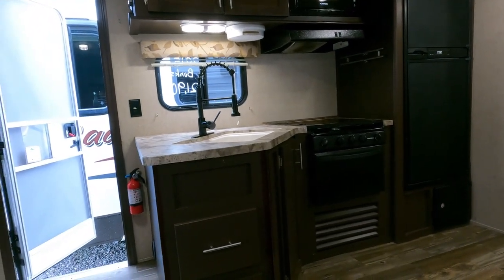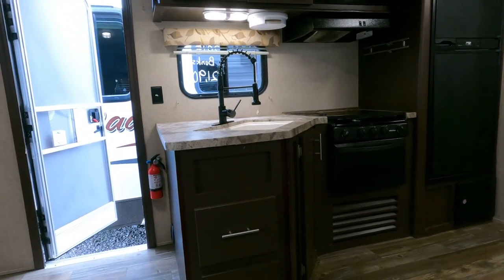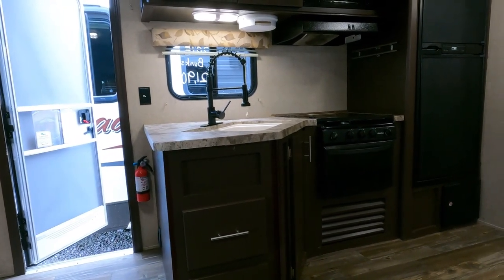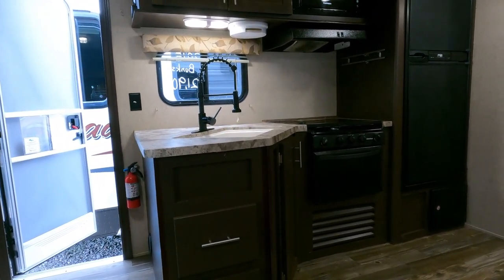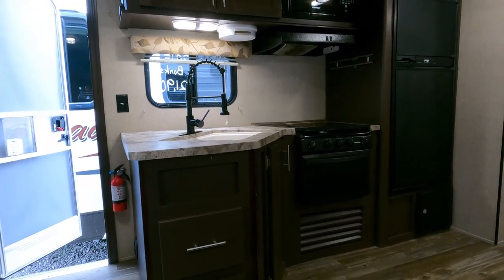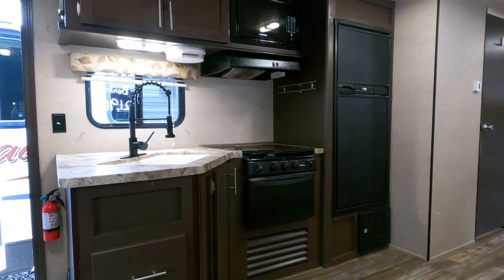Anyway, this unit is 21.9. Haggle-free firm, and like I said, for that low price, we will guarantee the major systems to work: the plumbing systems, water heater, water pump. We'll make sure there's no plumbing leaks, make sure all your faucets and spigots work. We'll make sure refrigerator, freezer gets to operating temp, roof air work, slide outs work.